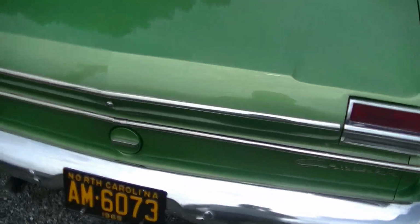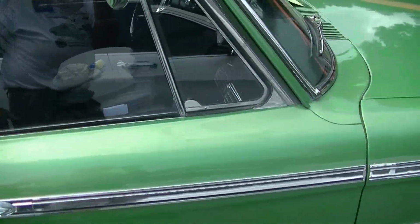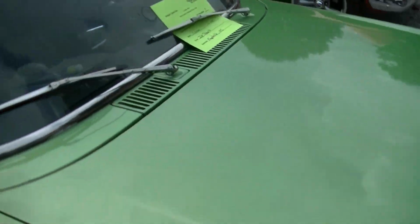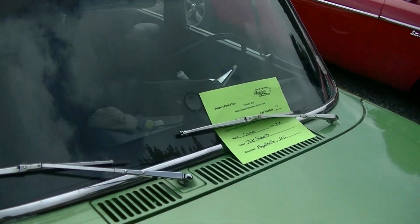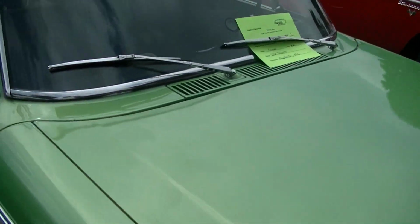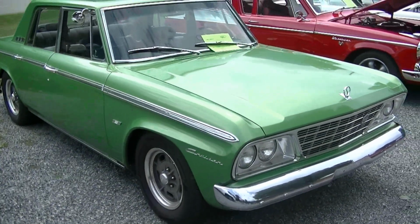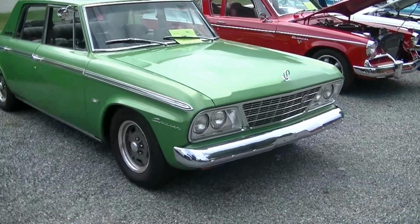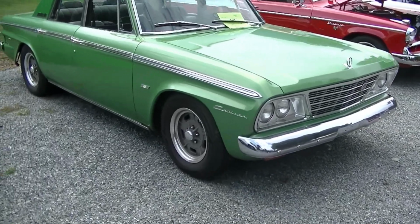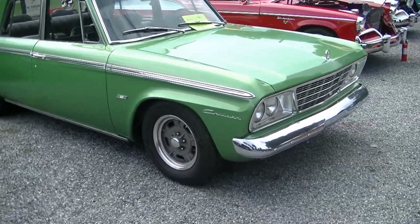I'm sorry, this is a 65 Cruiser. Alright, 1965 Cruiser. I should have looked at the sign. And Joe's from Fayetteville, North Carolina. Really nice car. Has some nice wheels on it. And this is a driver.